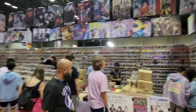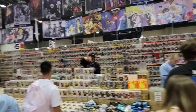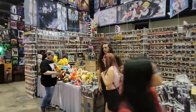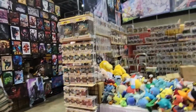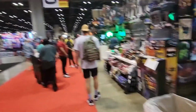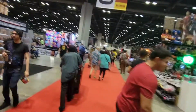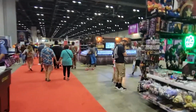We got a big booth here of Funko stuff. Huge line of Funko. Very, very big. Funko has pretty much broken into pop culture at large, and everybody likes Funko. There's a Funko item for everyone. Everybody likes something, and Funko most likely has something that you like.